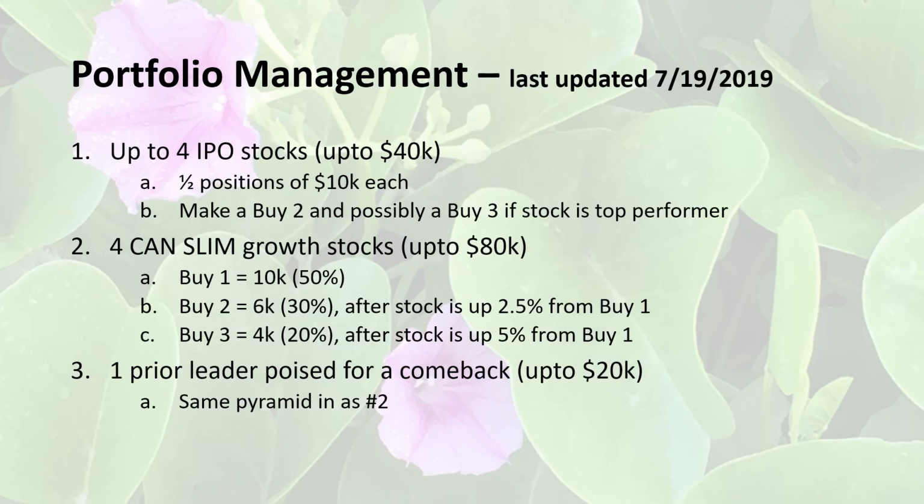In addition to using a floor and setting stop limit orders, I'm also practicing my portfolio management skills. I like to have a mix of up to 4 IPO stocks, 4 CanSlim growth stocks, and 1 prior leader poised for a comeback. I also have been trying out this buy 1, buy 2, buy 3. I'm not totally convinced yet, but I'm giving it a try and seeing how I like it. So for a CanSlim growth stock, my initial purchase is a $10,000 purchase. Actually, I do that for all my stocks, but then I can do a buy 2, which is $6,000, and a buy 3, which is $4,000.